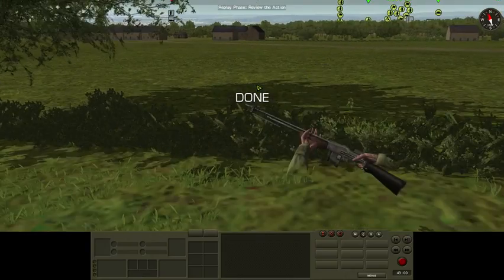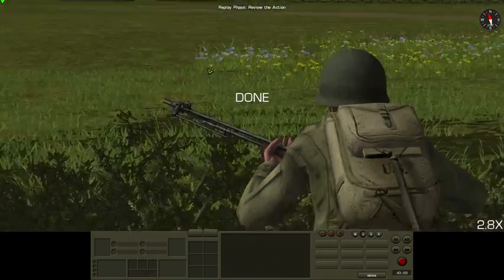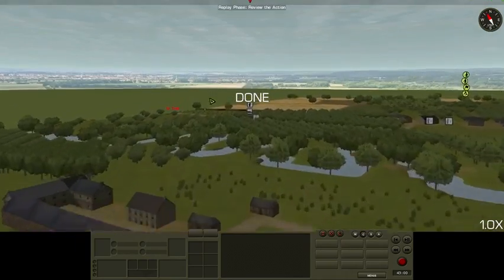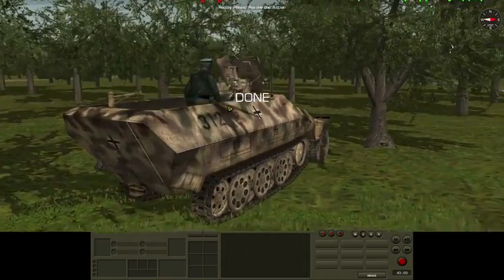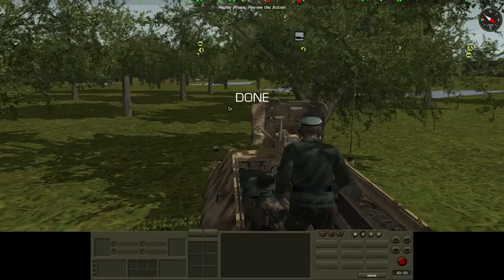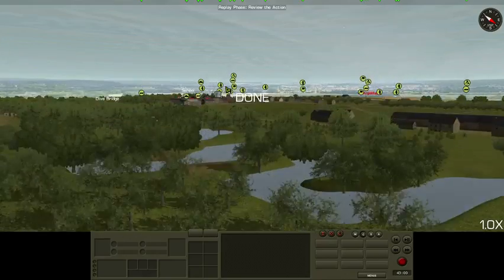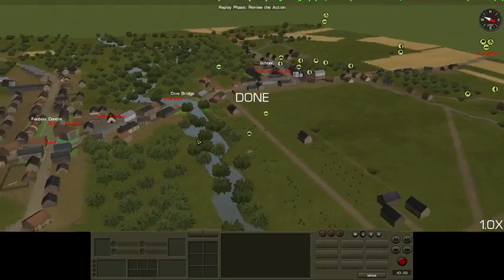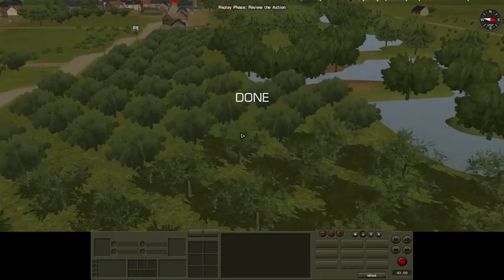And I think the BAR should be able to do its job well enough to suppress that guy, or at least keep him from standing up and firing his weapon. So you can see he's kind of popped out to get a better look right here. And we should be able to get him. Also, I don't think he has a good line of sight on my guy over there.